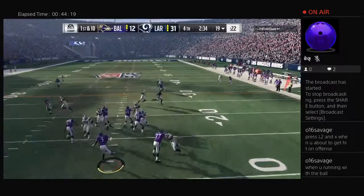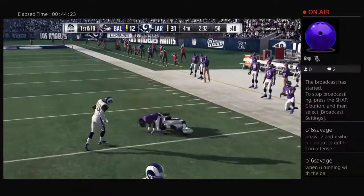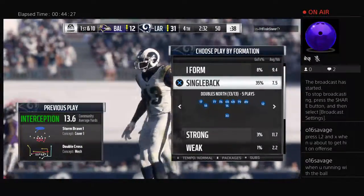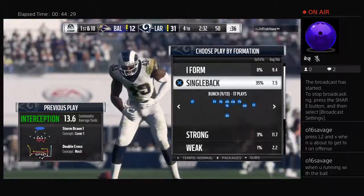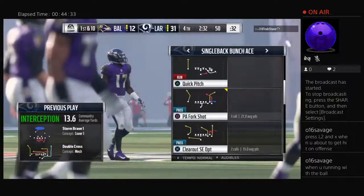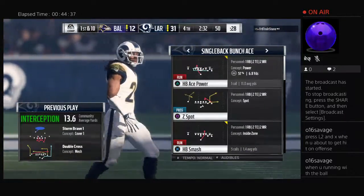Throwing here on first down, Flacco. A 50-50 ball here, and it's intercepted. John Johnson with the INT. Well, this defensive pressure has been constant all game long. The pass rush, the coverage, they've all been excellent, and now they'll tack on an interception here as this one continues to slip just further and further out of hand.